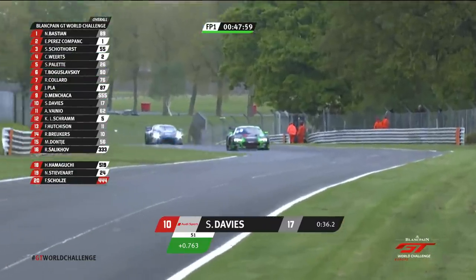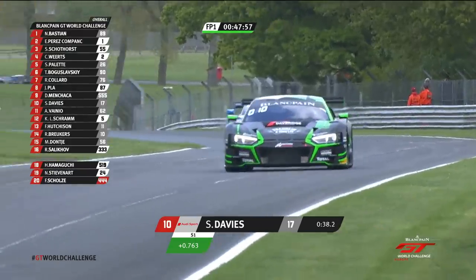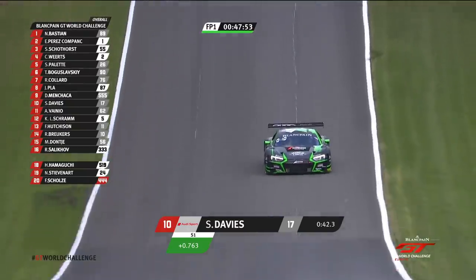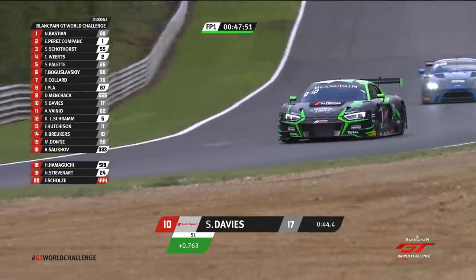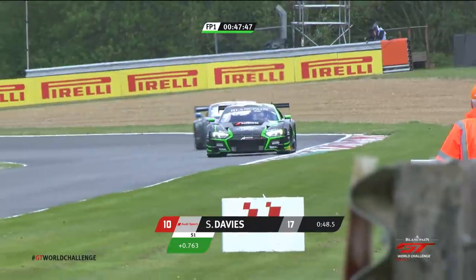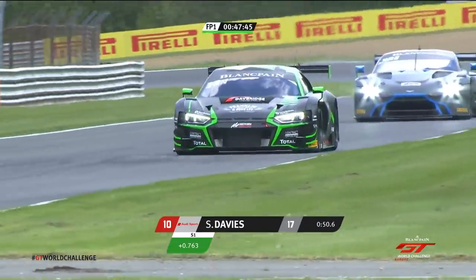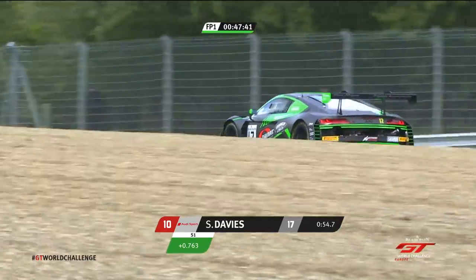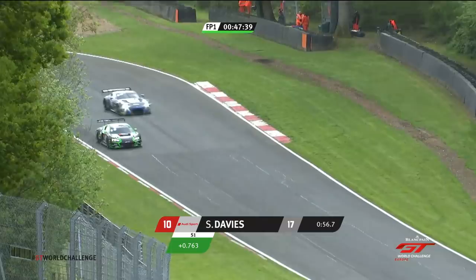Big, big challenge. And Shae Davis, the Australian, is new to the circuit. Now, if he can race around Bathurst, as he has done in Super2, then Brands shouldn't be a problem for him. But Shae Davis is another driver, interestingly, having raced in the Asian series, Blancpain GT Series Asia, coming across to Europe, focusing on European racing and on GT racing. And there are more and more Australians looking at this now.